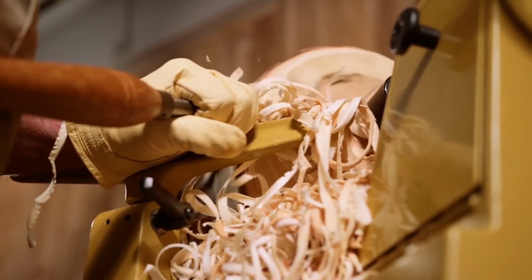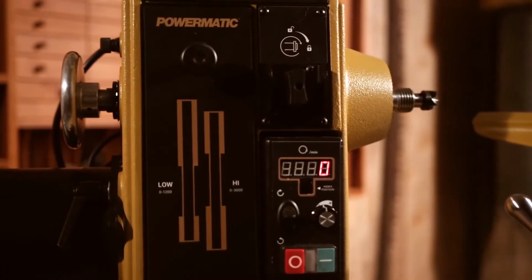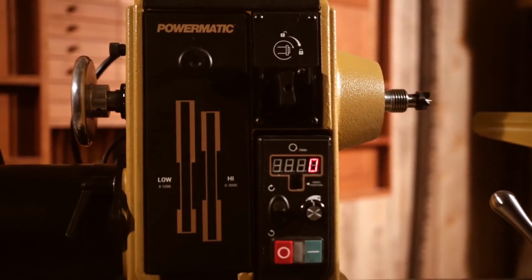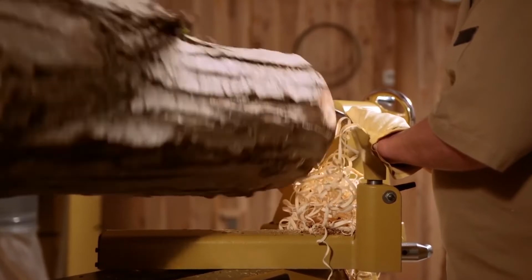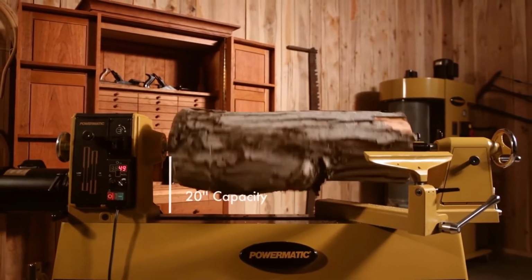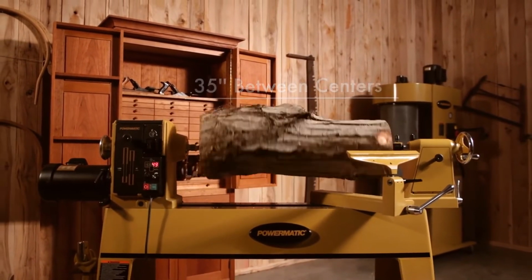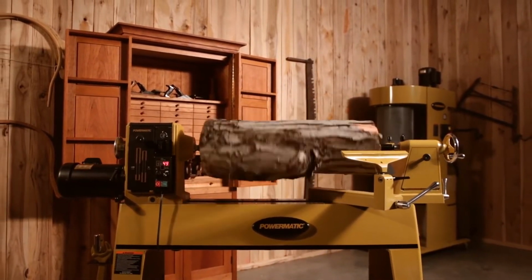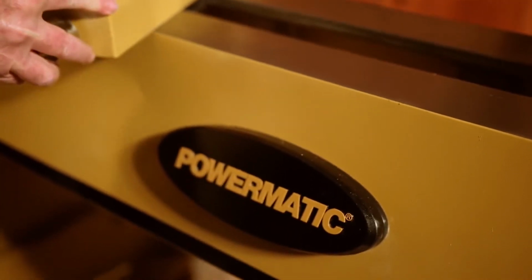With a robust 2-horsepower, 220-volt motor, it's as strong as it is beautiful, and can effortlessly tackle large off-balance workpieces or complex multi-axis turns with its 20-inch capacity with 35 inches between the centers. Rich with the 90-year legacy of world-class engineering, the 3520C is an extension of its operator.